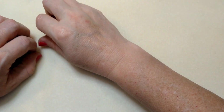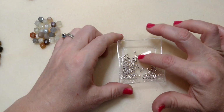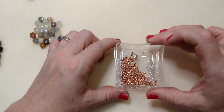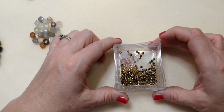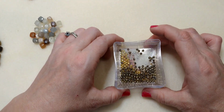And then on their site as well, and in the box they sent me, they sent these electroplated little rondelles. So we have them in silver, in rose gold, in gold, and in bronze. And I love to use mixed metals, so that's what we're going to use all of these today.